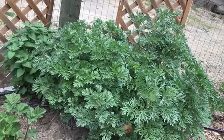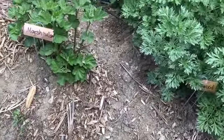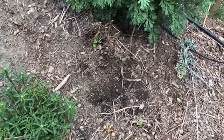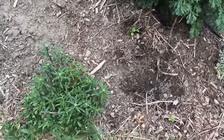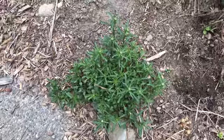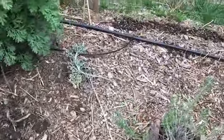Wormwood, which apparently wants to take over this whole hugelkultur bed, despite my dog having dug up portions of it. I still need to add some dirt there. I had calendula growing down here last year, and I was hoping it would reseed, and I think I see some little ones coming up, just not real quick. An oxeye daisy, which probably everybody recognizes as a weed, but the leaves are edible, and so are the flowers, and they're useful for medicine too.